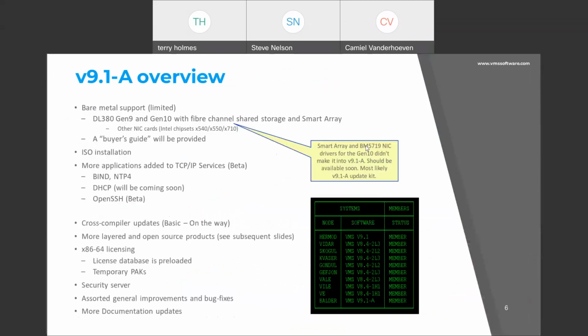A little bit more of 9.1A. In 9.1A we did a lot of development effort and driver writing for the Gen 9 and Gen 10 with fiber channel storage arrays and smart arrays, and additional network cards. At present, we have one network card that's supported, which is the i350 chipset. And of course, Gen 9 and Gen 10 both support that. With the Gen 10, we are still working on the smart array interface, but we do have the fiber channel storage driver written, and it's up and running as we speak. So there's been really good progress here.